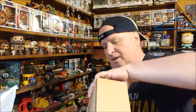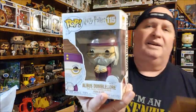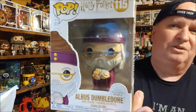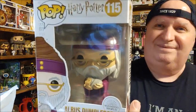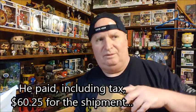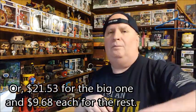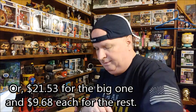So five different things. If I can get this out of here, there it is. All right. Albus Dumbledore with Baby Harry. Very, very nice. But these were on sale. I forgot what I paid for these. I get them for $8.88 a pop in a box, assuming they aren't messing things up. So, what can you do? Here's the one that got all banged up.